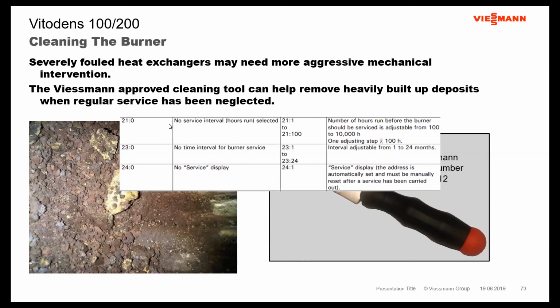We can set it up for address 21 for run hours, so many hours of operation, and then the boiler is going to give an indication it needs to be serviced, or a time function in months. So you can use address 23 instead of 21 and put 12 in here. Once 12 months expires, the control is going to flash the red light and a fault is going to come up on the screen.